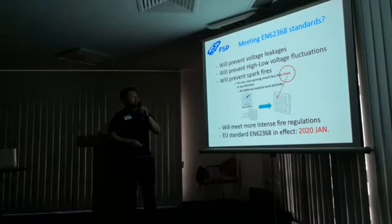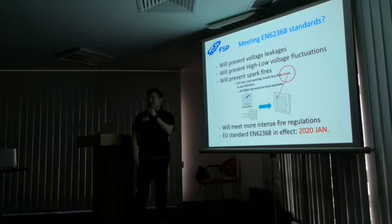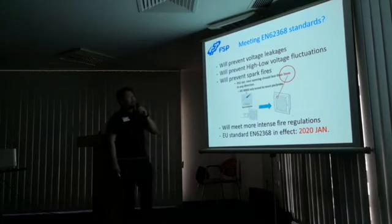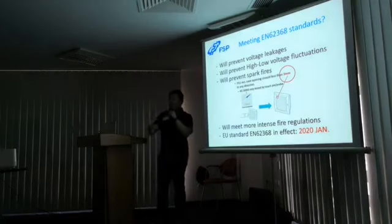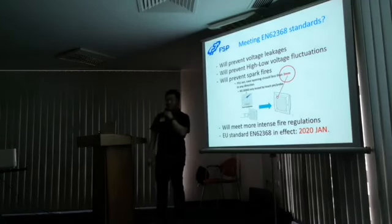So what is the EN 62368 standard? Meeting the standard means that the power supply will prevent voltage leaks, will prevent high-low voltage fluctuations, and prevent spark fires because the power supply hole is less than 3 millimeters. It will also meet more intense fire regulations. So it basically means when you use our power supply, not only for retail sales or even assemblies, you don't have to worry about starting a house fire.